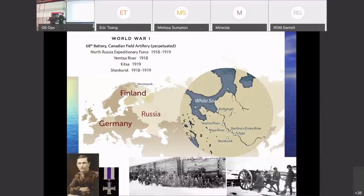By the end of January 1919, it had become obvious that the Shenkirk position could not be held, for it was virtually surrounded by Bolshevik troops. Without enough horses to tow all of the 18-pounders, the gunners were forced to destroy all but one of the guns. The withdrawal was successful, and the 68th soon rejoined the rest of the battery in Kitsa.